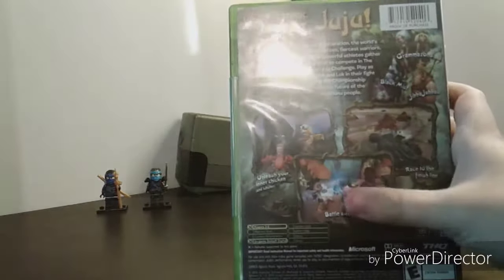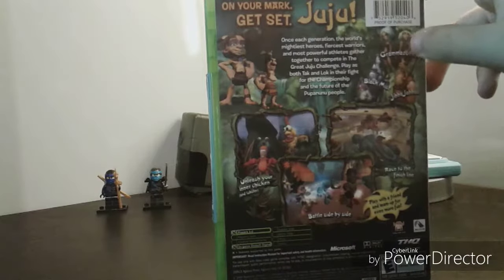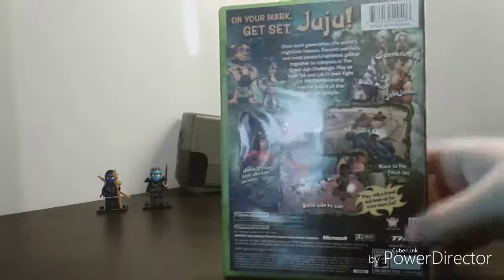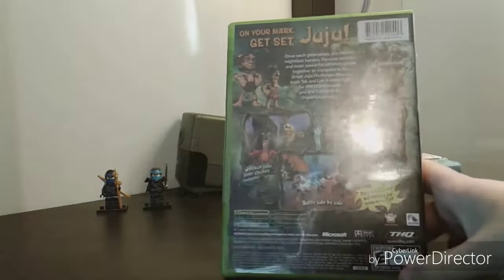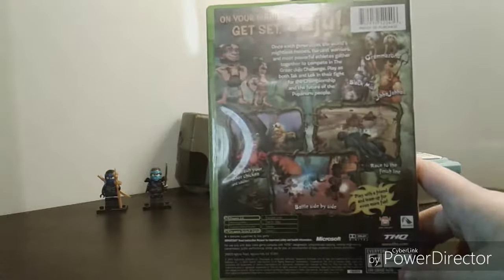And we got screenshots. I remember this series being a really short-lived TV show. It only ran for one season. I think I only caught one episode on Netflix, if I remember correctly. Yeah, inside it even has the seal.